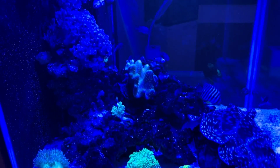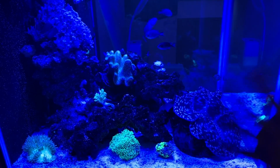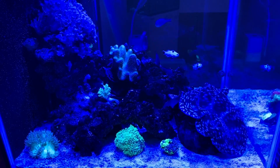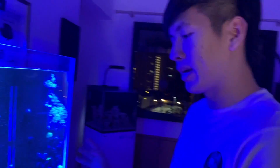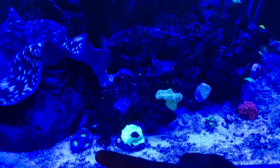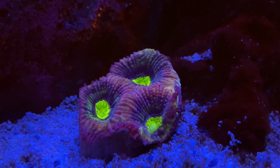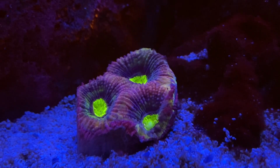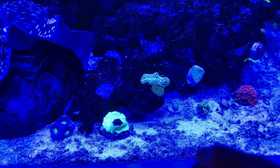We have the really nice huge Maxima here. This is one of the nicest showpiece items that I have, which I really like a lot. So we move over to the other side of the tank. On this side, we have the Favia. If I'm not wrong, this is the Dragon Soul. This is by far one of my favorite Favias because of the purple and the very nice luminescent green eye. We have the Blastomussa. This guy's been with me for many years already.